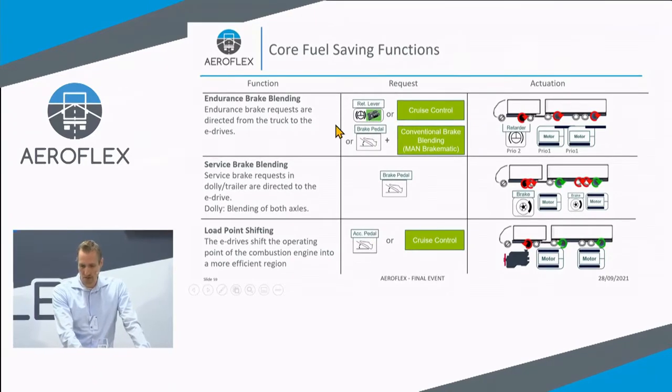In state-of-the-art trucks, or in all trucks, we have 2 different brake systems. We have an endurance brake and we have a service brake. And we are able to recuperate energy for both systems. The endurance brake is activated by, for example, the driver or an assistant function. These brake requests, which normally go to the endurance brake systems of the truck, are now directed with a high priority to the electric drives in the back, and thereby we can recuperate and use that energy.